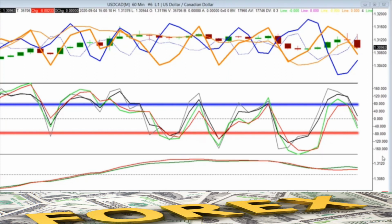As you can see, we're in the Canadian US dollar 1 hour chart, my favorite chart. We have our TNT lines, two orange lines down, two blue lines up. That means we're heading down in all four lines. I really like that. The majors and minors, we have a very definitive move.